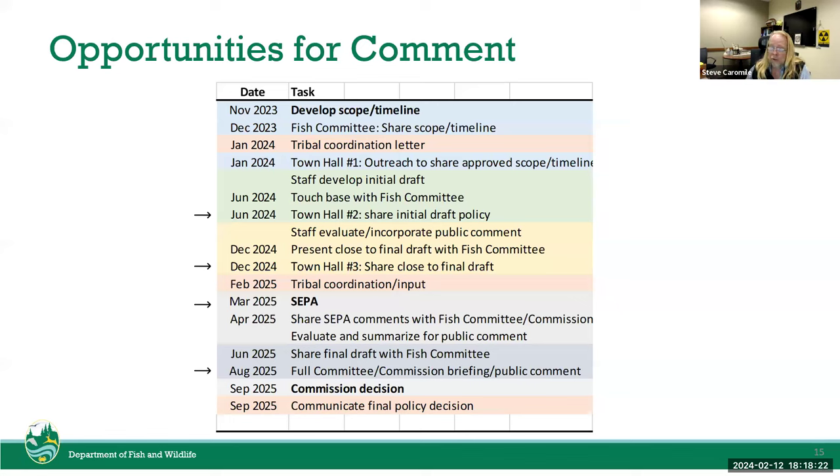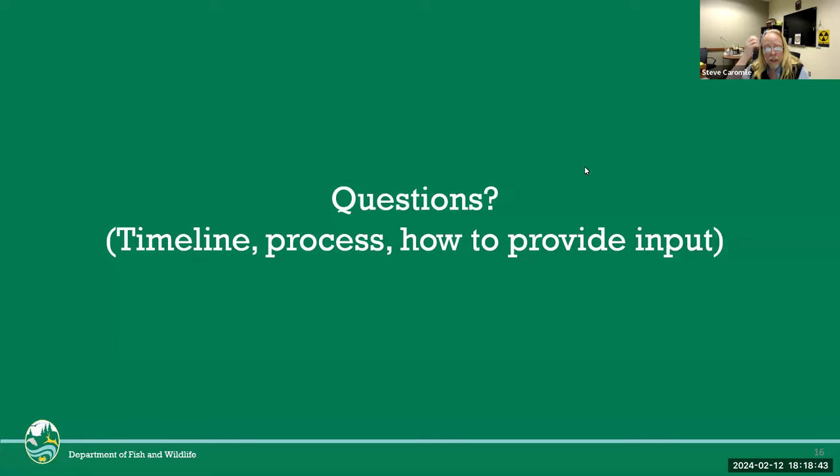We'll have a Zoom meeting with a briefing followed by a short Q&A. And then we'll probably direct people to provide comments online at our public input portal so we can capture comments a little bit more accurately. I think that is it. So that's it for the presentation.